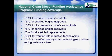As you can see here in terms of coverage, the DERA program is quite generous in terms of its percentage of reimbursement. The program provides 100% reimbursement for verified exhaust control devices, for the use of cleaner fuels, and also for idle reduction technology. It provides 75% coverage for engine upgrades and engine repowers, and 25% for the cost of certified replacements of equipment.